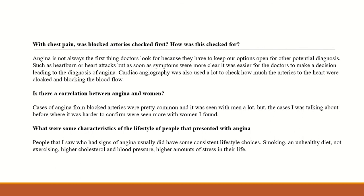As for how it was checked, it would be a cardiac angiography, which was used to check the arteries to the heart and how much the blood flow was blocked.